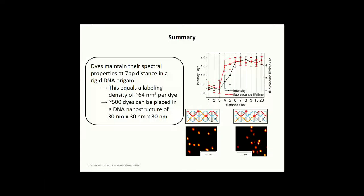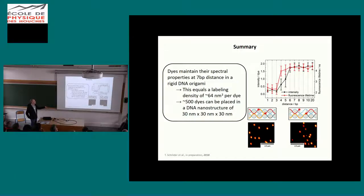And so if you take now, well, there's very interesting photophysics in there. For example, the fluorescence lifetime is changing at a different distance than the intensity is. So there's quite something going on photophysically, but I don't want to go into these details. But fundamentally speaking, what is the density with current linker lengths and dye molecules? How many molecules can you place? And we can calculate that easily: 500 dye molecules should be possible to put in a container of 30 times 30 times 30 nanometers. And this would be about 20 to 50 times brighter than what you currently get for this size of fluorescent beads.